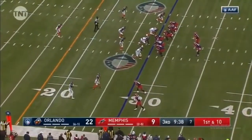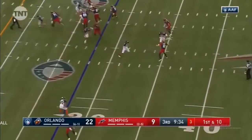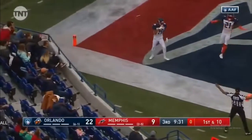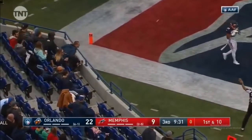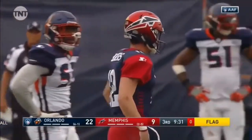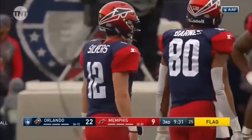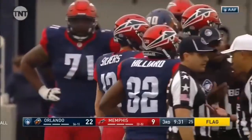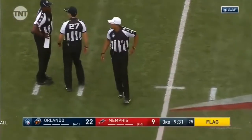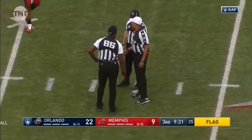Red 80. Red 80, set. Ball at the 28-yard line now for Memphis. Silvers pressured, still gets it off. Man, they were coming hot off the edge. Flag down on the play. I know. Come on. That's a play call. See what the call is here.